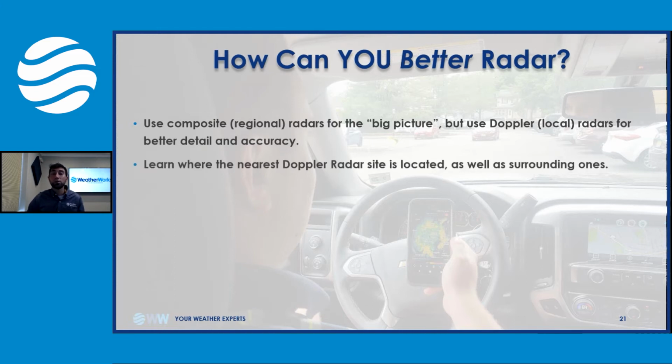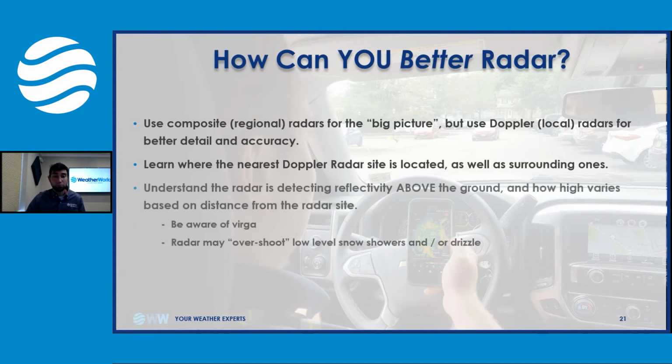Now, obviously, you're going to need to know where the nearest Doppler radar site is located, as well as where some surrounding ones may be. Understand, and again, this is probably the number one takeaway from this whole presentation, radar is detecting reflectivity above the ground, and how high that is varies based on the distance from the radar site. So the closer you are to the radar, the closer it's showing to what's happening at the ground, so the more reliable it is. But the further you are from the radar site, the less reliable the data is. And that's where you're going to be more prone to seeing virga, where radar shows precipitation falling, but it's not reaching the ground, or it may overshoot those low-level snow showers and/or drizzle because the beam is going above where the precipitation's falling from.